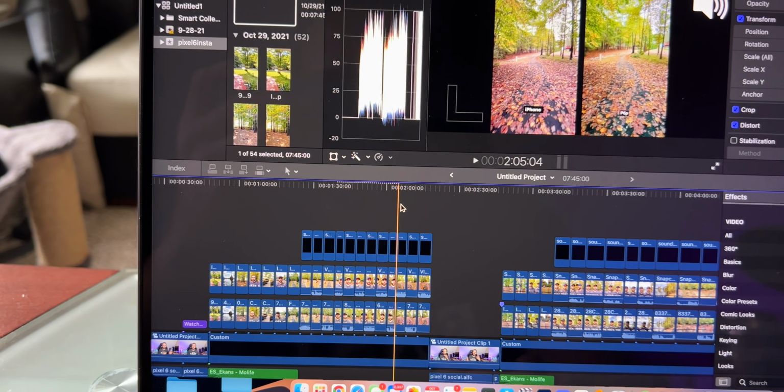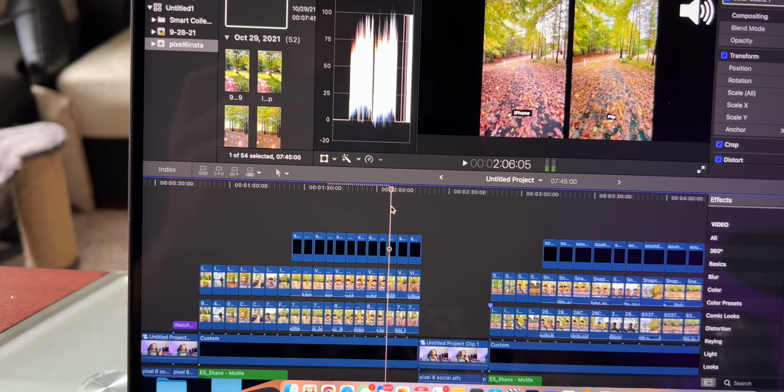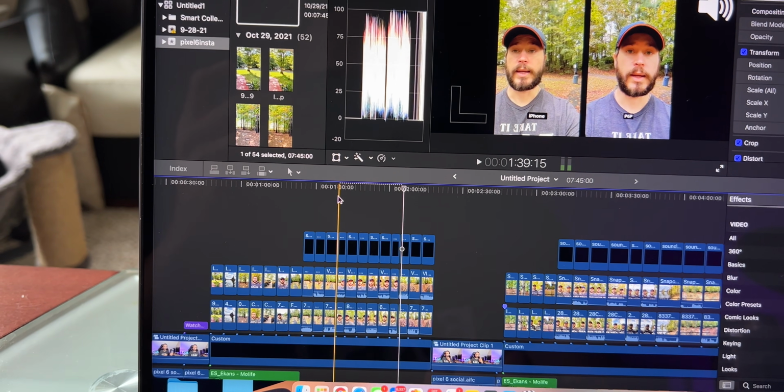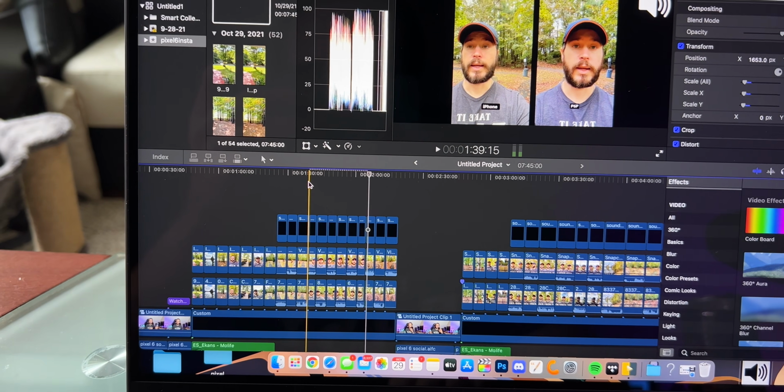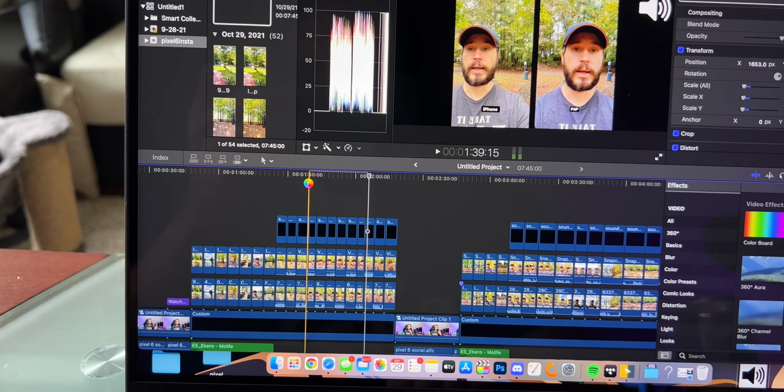So if I go to the back, on Instagram, it works, right? But then if I do the front-facing camera, look, I'm going to press play. That's it. My computer just freezes.